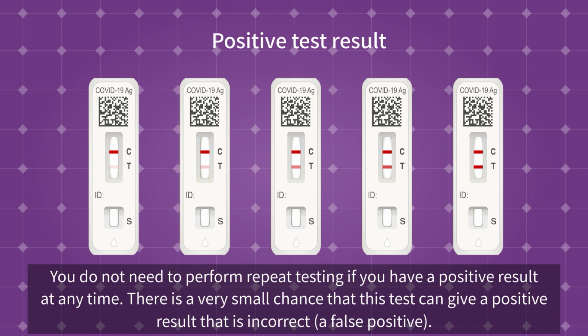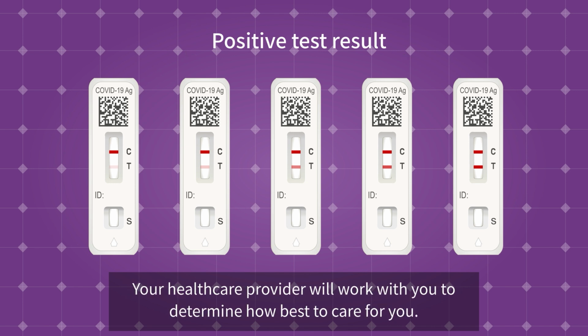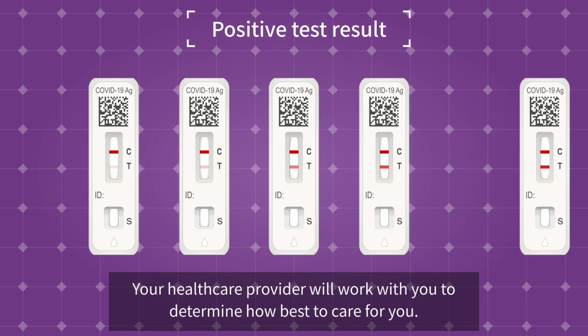There is a very small chance that this test can give a positive result that is incorrect, a false positive. Self-isolate and consult your healthcare provider as soon as possible. Your healthcare provider will work with you to determine how best to care for you.